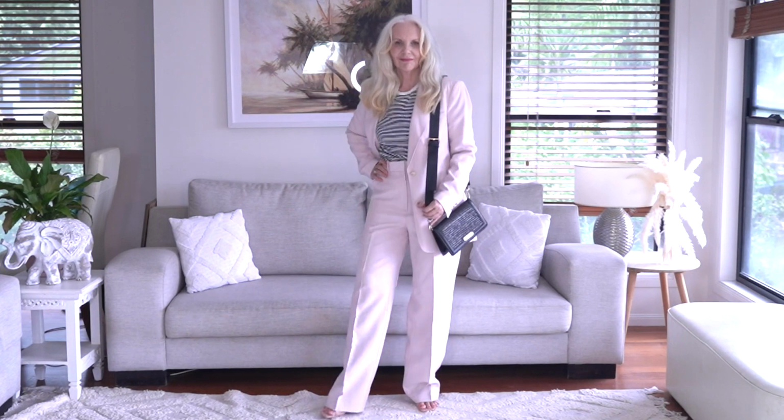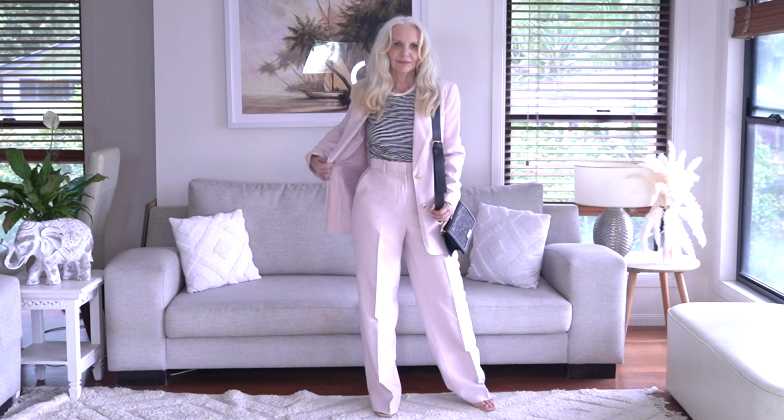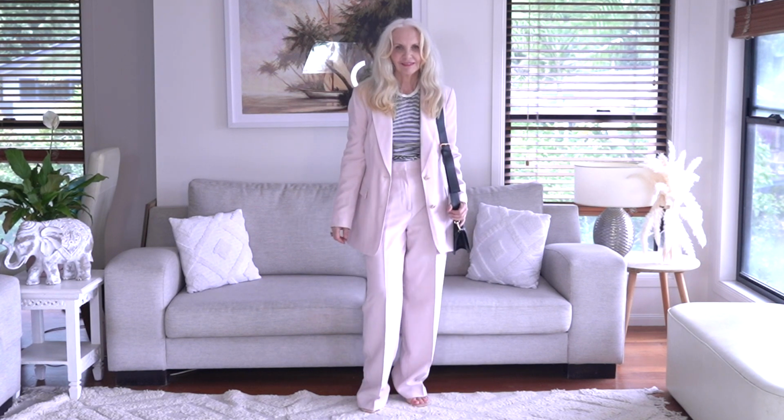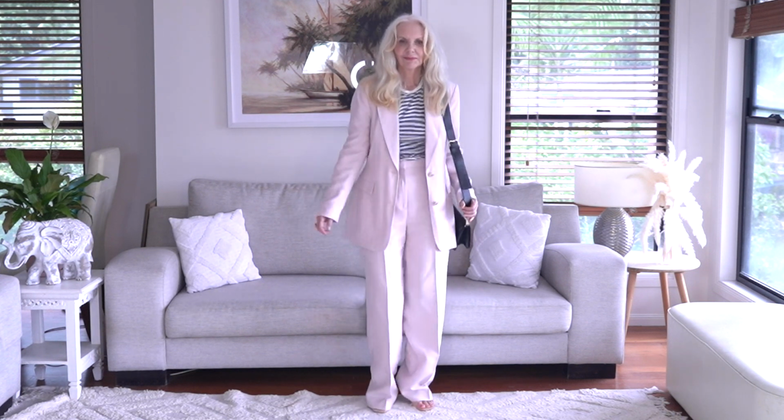The blazer is a small and the pants are a small. Zara didn't give you an option for sizing. You couldn't buy your 8s or your 6s or your 10s or your 12s. You had to buy small, medium and large. I think that's a design foul on Zara's part.